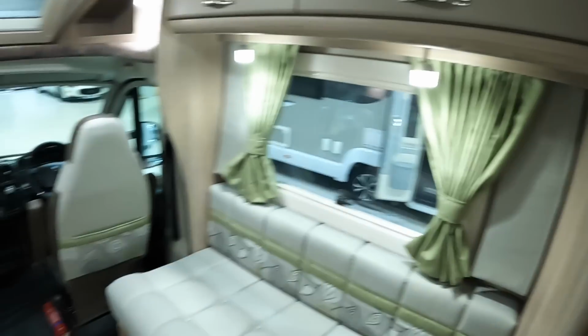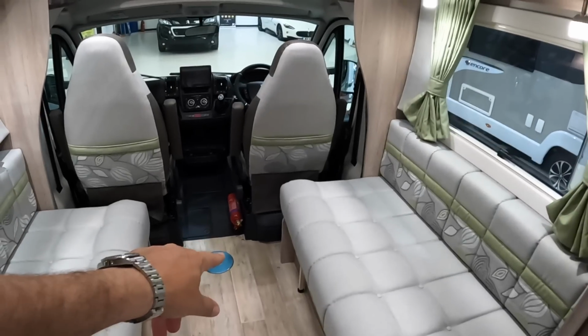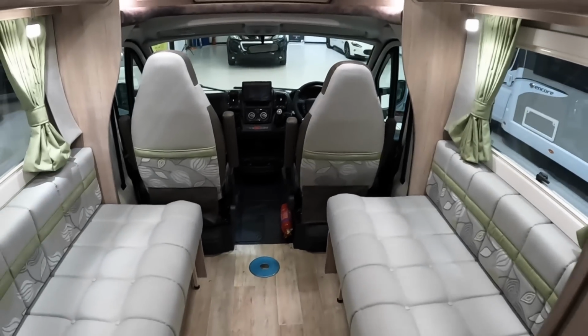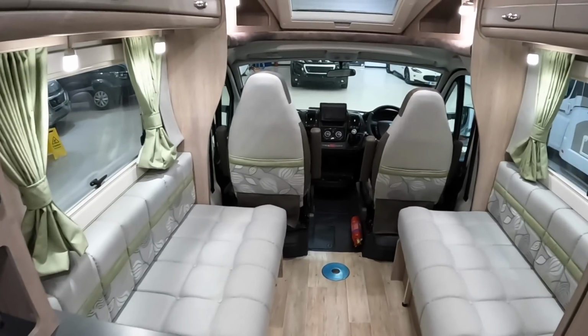But the idea of this one is that if we spin on round, the front seats swivel round, and you'll see that there's a socket in the floor just here, and that means that you can drop a little table in there, swivel those seats around, really nice place to sit, watch a bit of TV if you want to, and put your drinks on there. So that's very nice. And talking of TVs, they don't fit TVs as standard.